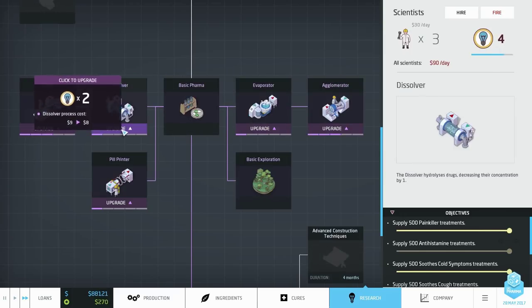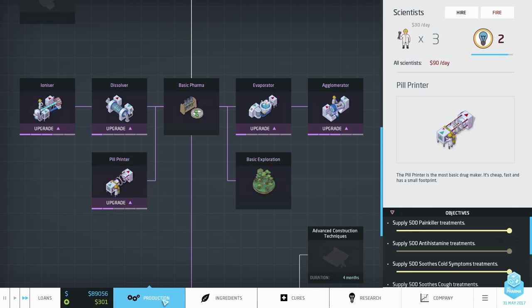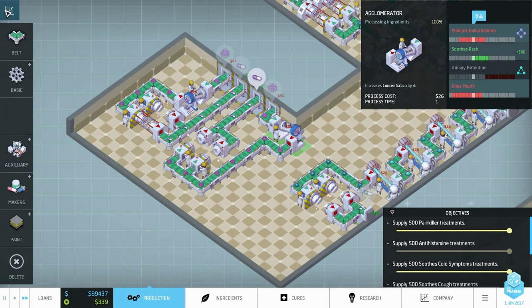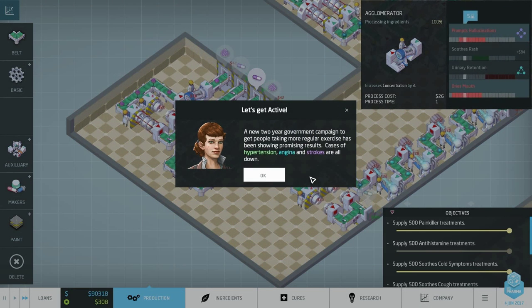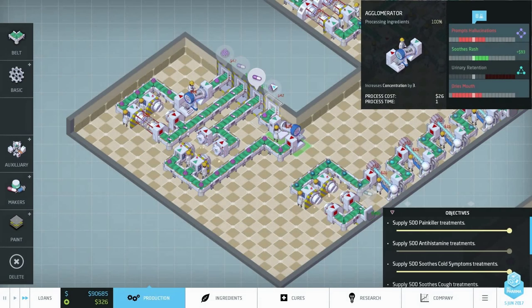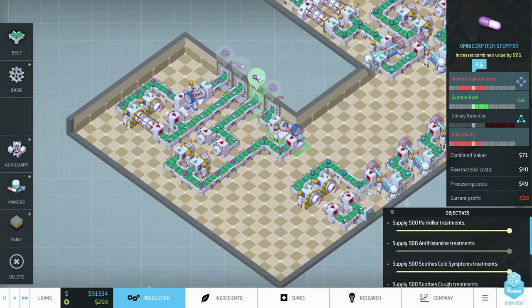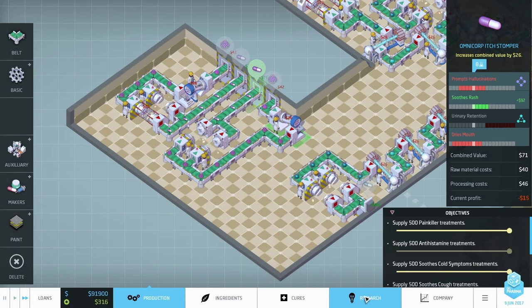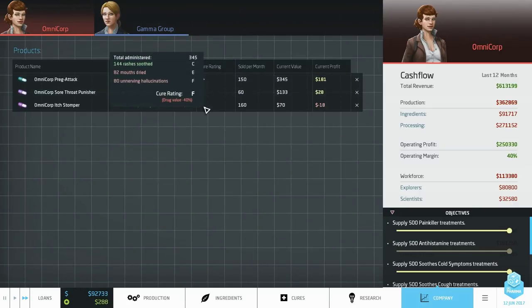And the ionizer just for the thing. Let's upgrade that by 1. What's that? Cases of hypertension, angina, and strokes are down. This will be getting me so little money because of the side effects. Let's look at the company tab. Yeah, that's an F rating.